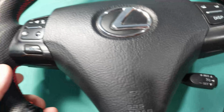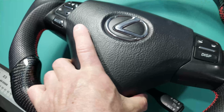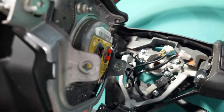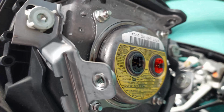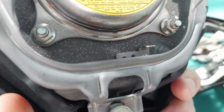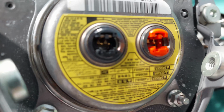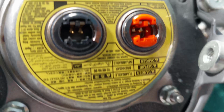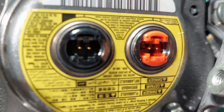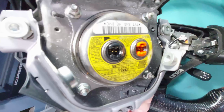Let me see if I can flatten it out. And then you should be able to pull this whole airbag out. Now be careful, because obviously this airbag is connected, and it's connected by two things. It's connected by a ground, which is over here, and it's connected by these airbag switches which go through your steering column over here. So just be very careful how you remove them.